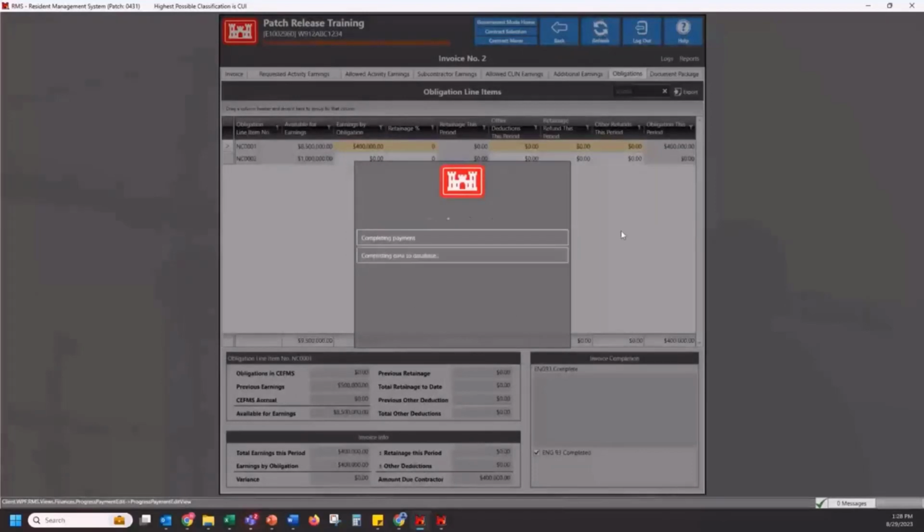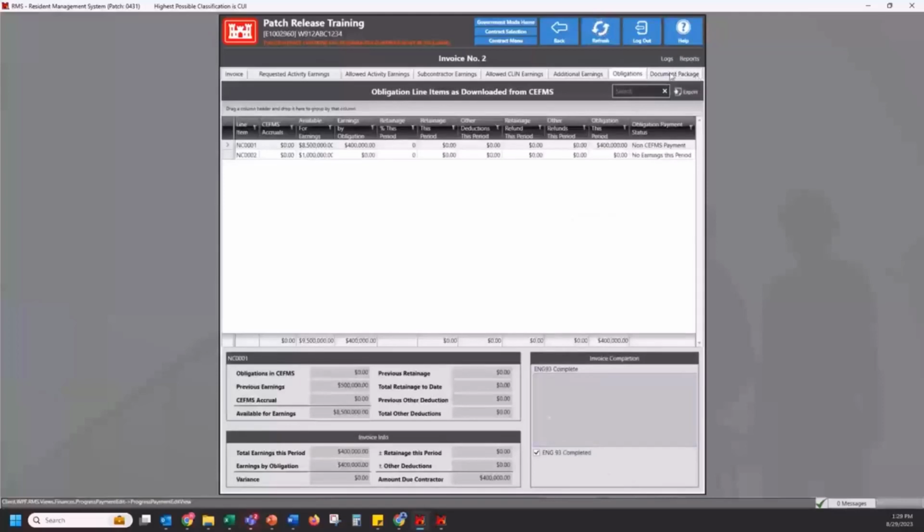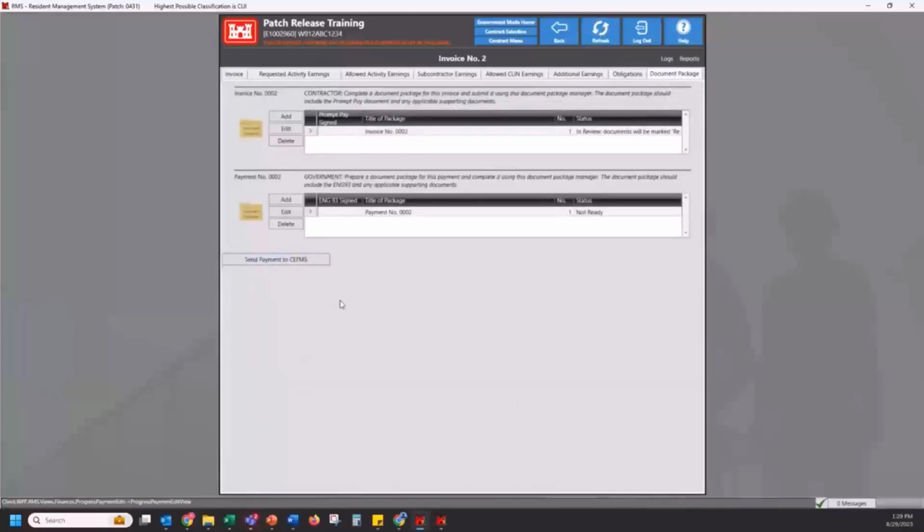And then when we complete the ENG 93, it's going to take us directly to the document package tab. So once you reach the document package tab, instead of reviewing and completing and signing documents in the document packages and having to go back to the obligations tab to click on the send payment to CFMS, it's just going to stay here.